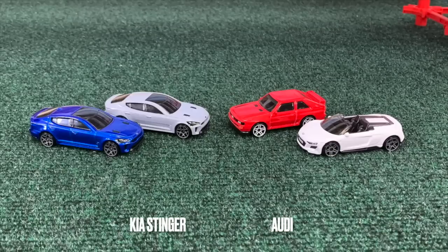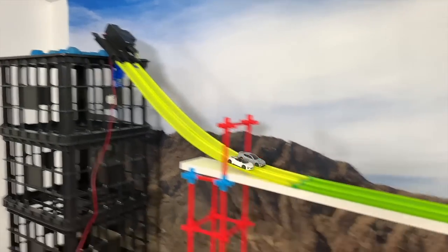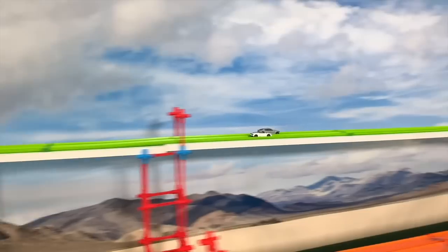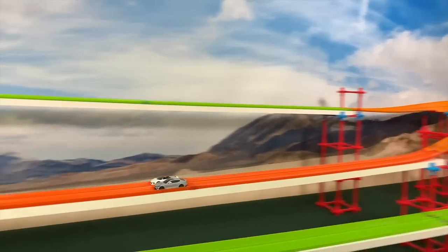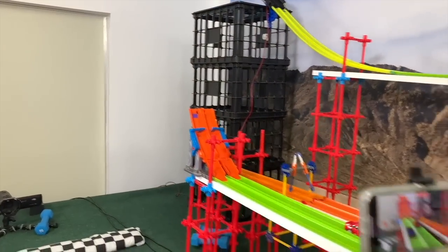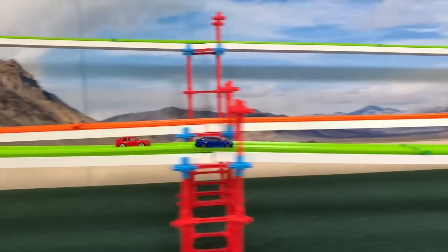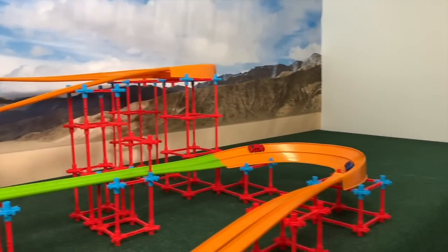Kia Stinger and the Audi. Both teams have performed very well today, but the Kia Stinger, really the one who could set a new all-time Relay King record. I hope that happens. Kia Stinger almost falling out of the track right there as 2 wheels go up towards the sky, but into the handoff they are strong, and here comes Kia down the front stretch here, the hairpin down the final stretch.